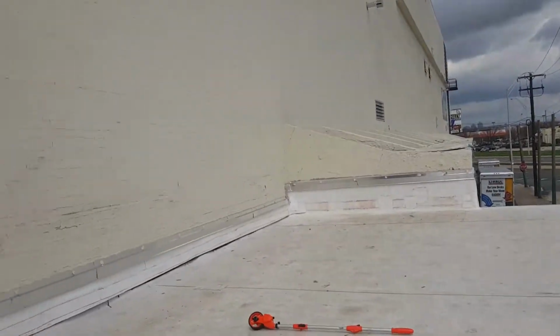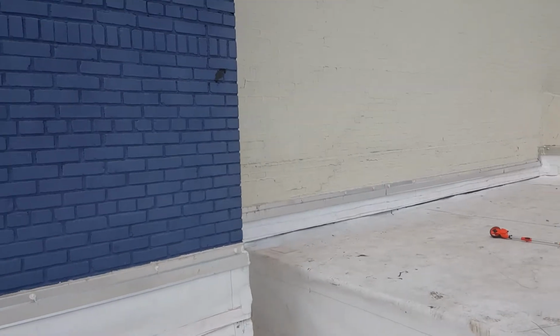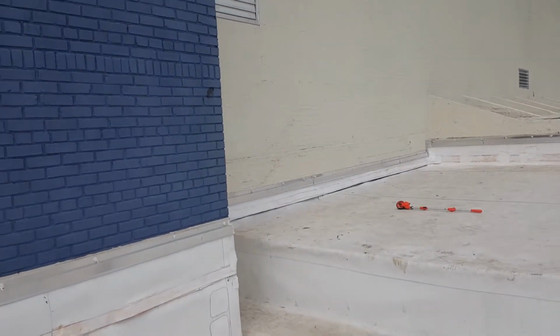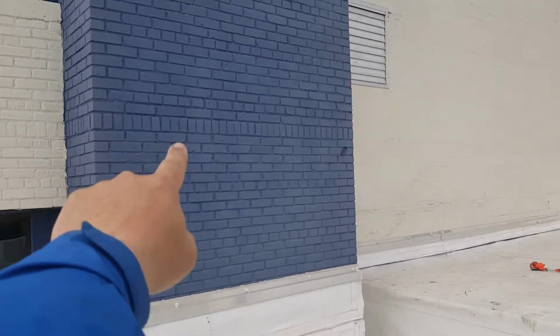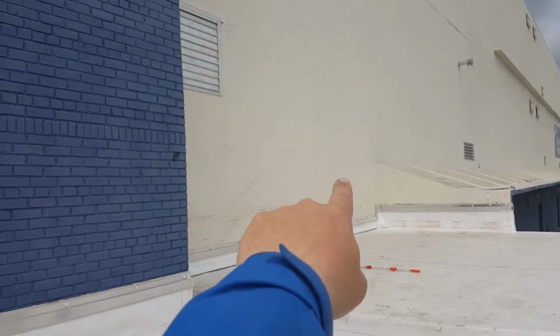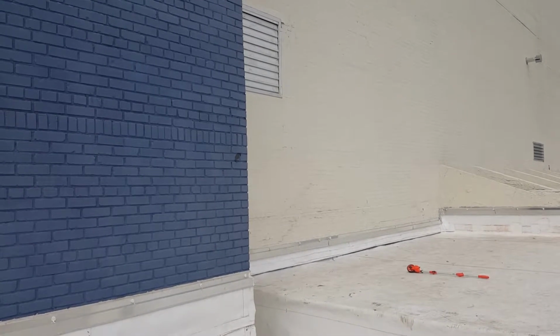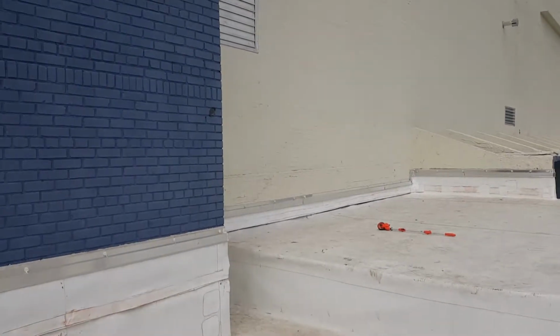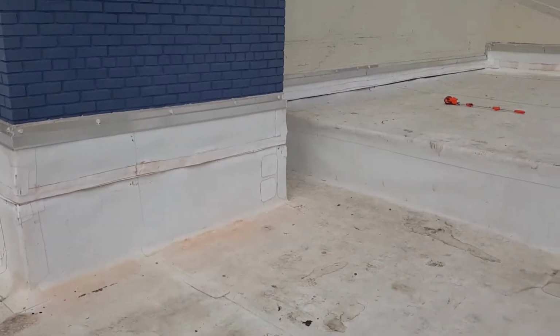If that's the case, then those two rains would basically hit directly on these walls, which is connected with the concrete floor in these areas of the roof.